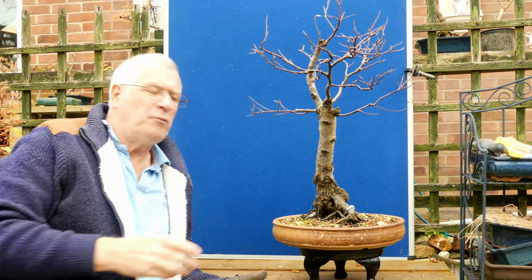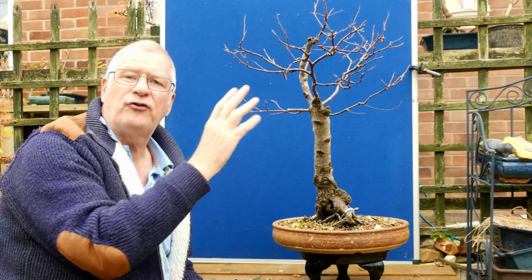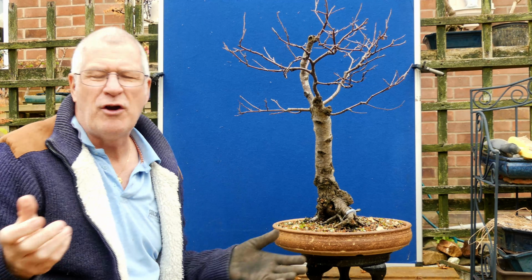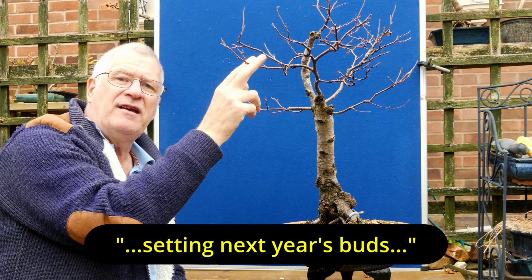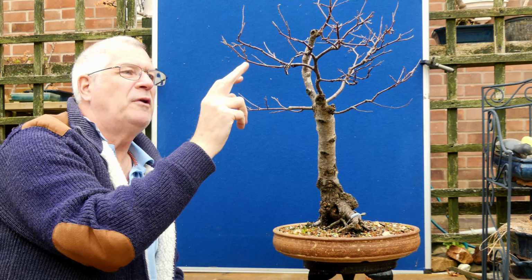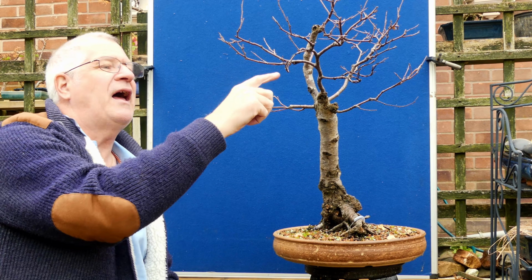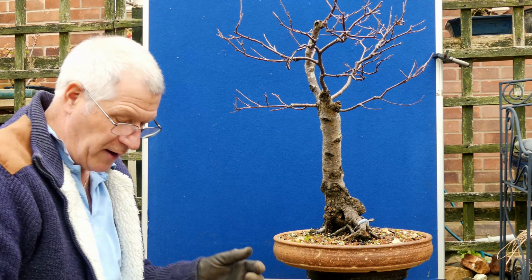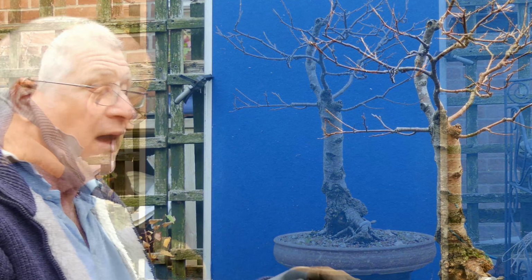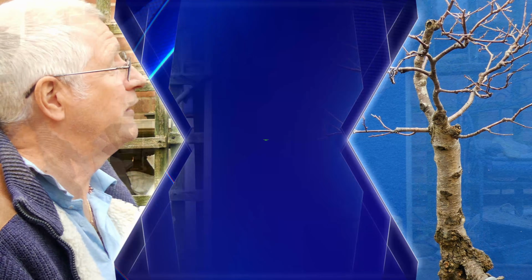And basically what I'm looking at there is the tree still pulling energy back and still setting the, whether it be the auxins or whatever, the very chemical bits, setting next year's buds. So if I do some little pruning back to basically help the tree select the buds that I want, it still has time to set those as the new terminal buds that will trigger off in spring. I think that's how the science goes. Hey, if anyone knows the actual technical theory, write that down in the comments, because I'm sure there's loads of people who'd really like to know the technicality of it.